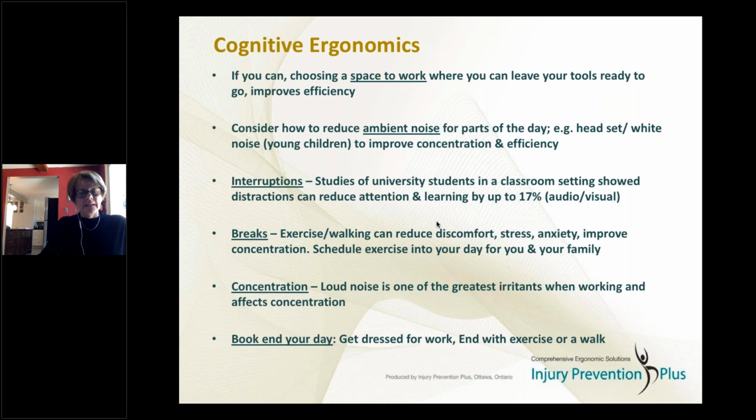Maybe a headset, people sometimes use white noise. I mean, when you're at home, obviously you're listening for your children, but there definitely are studies that show that noise surrounding you can reduce your concentration and efficiency.